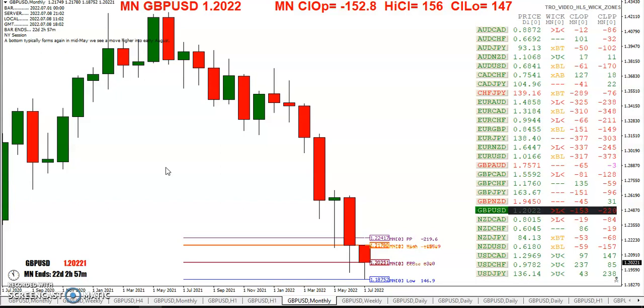You can see the pound is still inside the lower wick zone of the previous month. We're 159 pips below the monthly open, 156 off the high and 147 off the low.